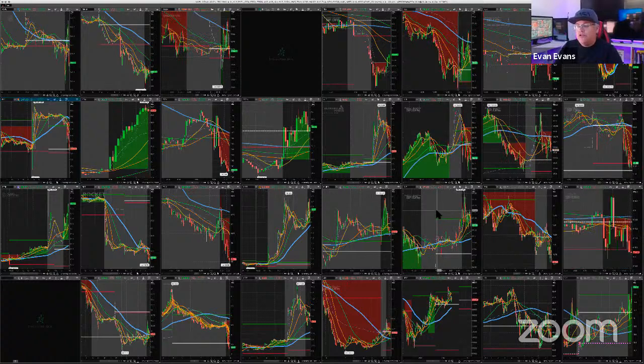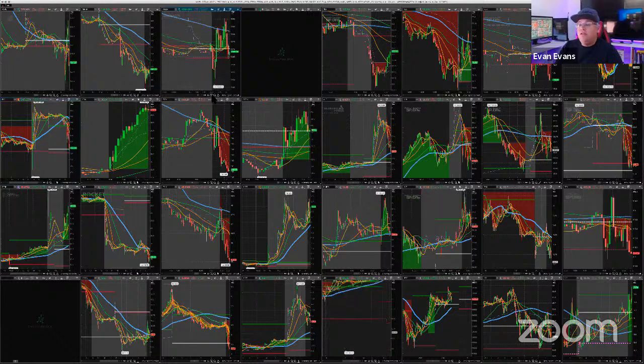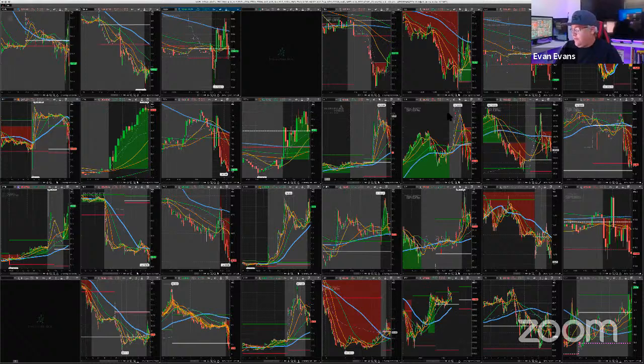Peloton going for a reversal. Let's see. Maybe not really seeing that. So far, it's held above VWAP. I think that's wishful thinking and not objective thinking.